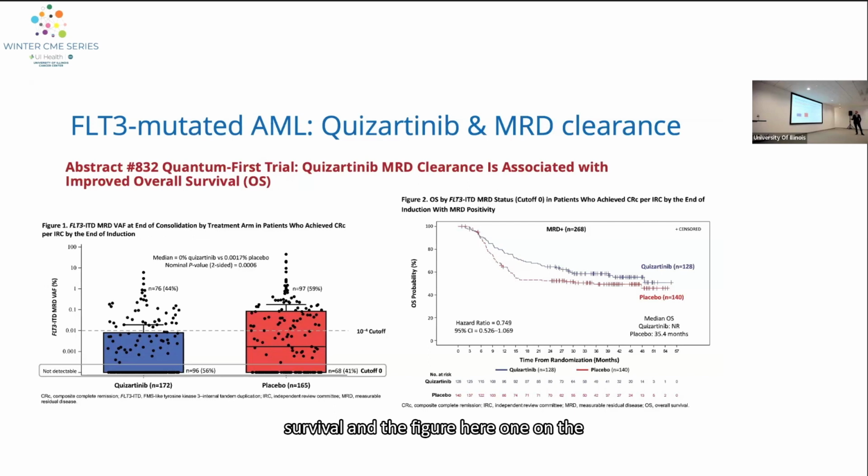In the figure here, the one on the left is showing the rates of MRD status, again, specifically for FLT3 internal tandem duplication in patients who initially achieved composite complete remission at the end of induction, but perhaps had positive MRD status after induction. They were waiting to clear the MRD, and they continued on quizartinib through consolidation, and they wanted to see what the rates were. And in fact, when you look at the number of patients who had no detectable MRD, there were increases in the cohort that, not surprisingly, received the targeted therapy quizartinib, at 56% versus 41% for the placebo group.